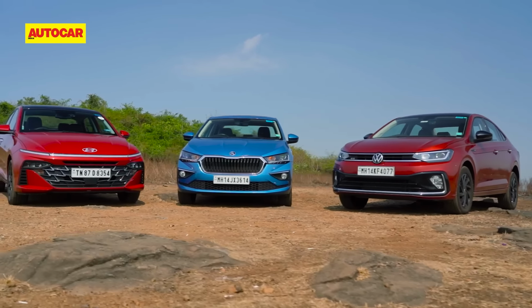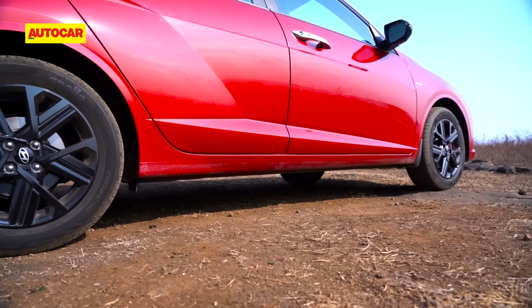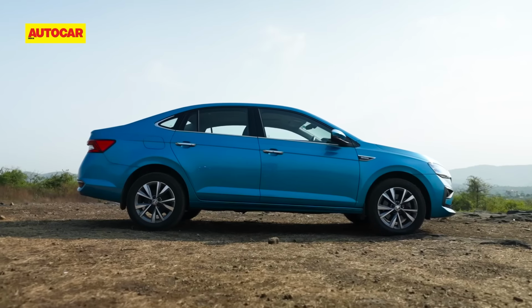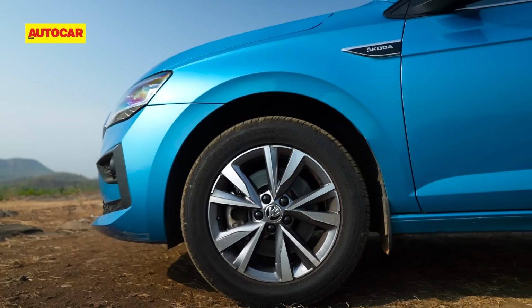Well, there's really not much between them in length and width and all successfully give off that buddy car feel. It's the Slavia and Virtus that are taller and they look it too. The raised suspensions give them a slightly awkward stance but also get you a handy 179mm of ground clearance. The Verna offers an estimated 165mm of clearance. The Verna has the longest wheelbase, but then again the Slavia and Virtus are not too far behind on this front. All models ride on 16-inch alloy wheels.